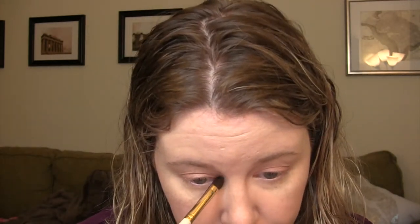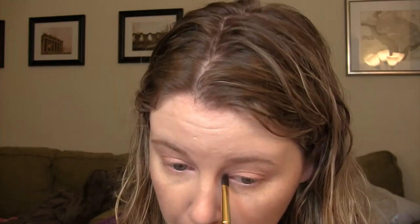let's see if we can build this up a little bit. So my preference is definitely for like a more metallic foiled look. Okay. And then I think I'm gonna go ahead and I'm just gonna take the same brush and go into that lighter shade. I think I'm gonna take a little pencil brush and go in that shade that we used in the crease under the eye a little bit. And then see if we can darken up the outer corner.